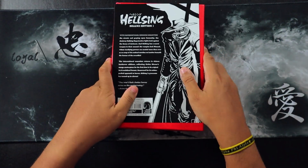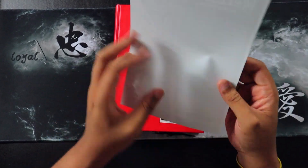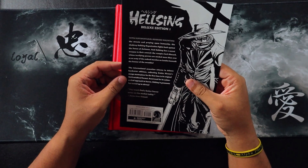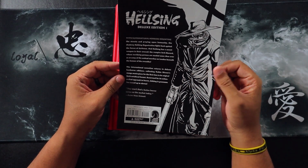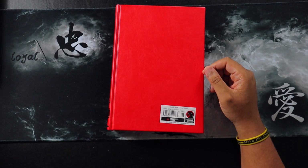But as you see, it has the slip as well. It comes with that. This is not something you would want to collect, I'm sure, but it's just nice to have, and it kind of tells you about Hellsing itself, and then just some additional words there.